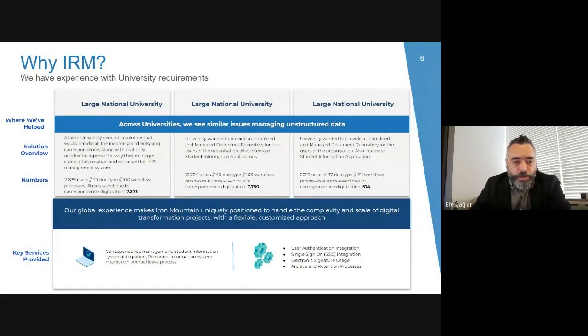All of their academic and administrative staff are utilizing Envision to follow certain internal processes in the system, such as correspondence management, or student documents that they can store and retrieve from the application. They are generating 10,000 or 11,000 documents daily, and they are utilizing 29 different document types with 100 different business processes in the application. And the second one is, again, another large national university. It's a private one. In this one, we have almost 10,000 users, 40 different document types.